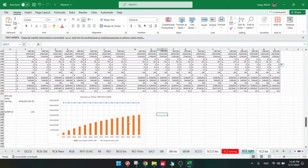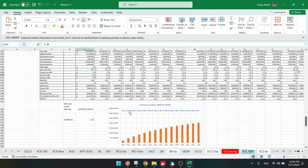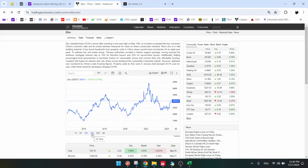That would be fair value to me. They could increase mine life, etc., and a lower discount rate. This is 10 times 10% discount rate. Also zinc. I think zinc can go higher. As I said, Glencore is using zinc prices at around 1.4, 1.5, so somewhere here. So they think that zinc can actually get to 3,500 per ton.